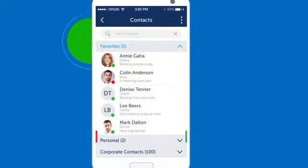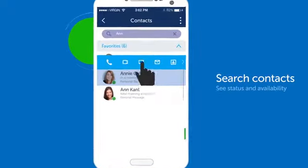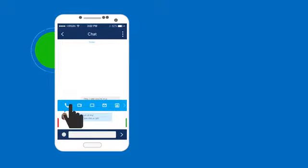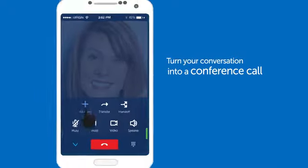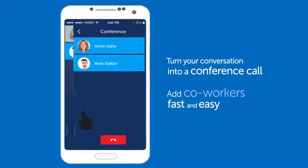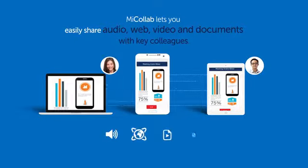Looking for someone? With MiCollab, you can easily search for colleagues and see their availability. Send those contacts a quick note via chat. And if you need a call, when they're ready, get the conversation started on any device. Want to turn your conversation into a conference call? No problem. Add coworkers to discussions fast and easy on MiCollab. Join meetings and collaborate on projects. Easily share audio, web, video, and documents with key colleagues.